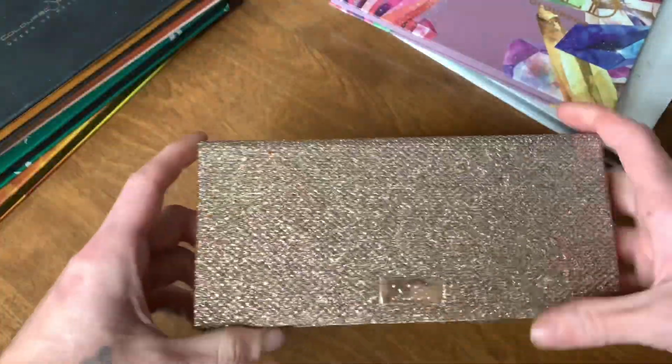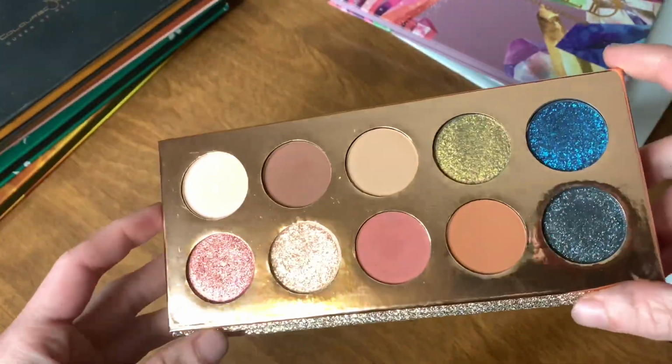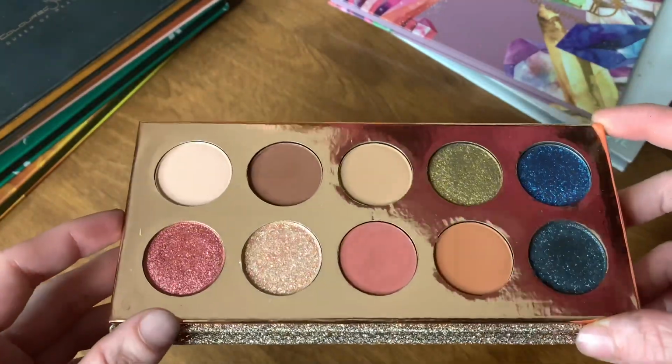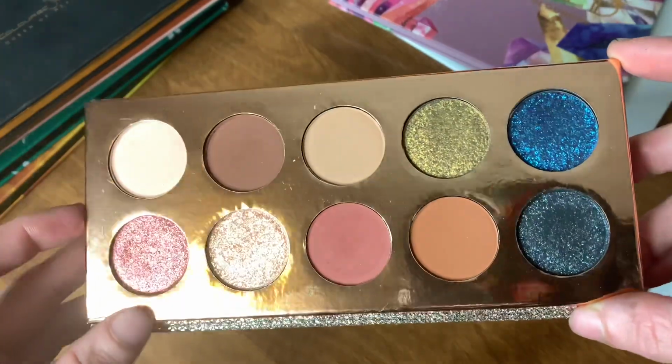I guess we'll start off with this palette. This is the Desi Katie Dose of Colors Friendcation palette. Funny story about this palette. I actually bought this palette, decluttered it, and then rebought it because it was on sale at Ulta for like $23 or something, and then I used my points and it was only like $4.